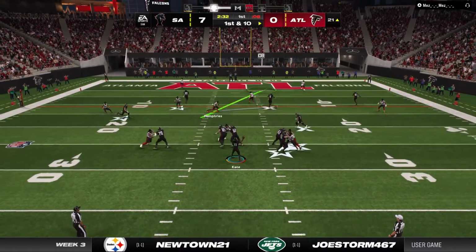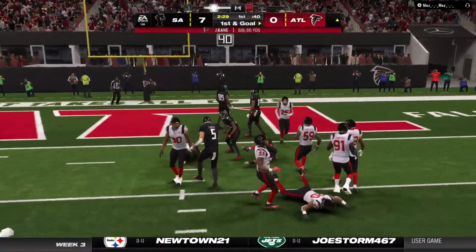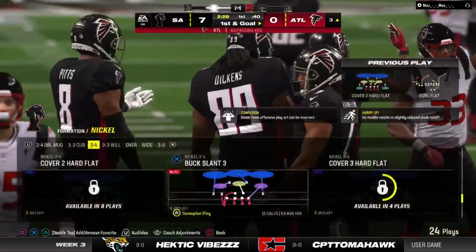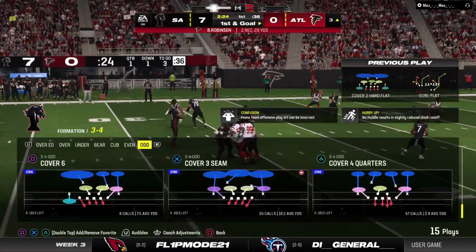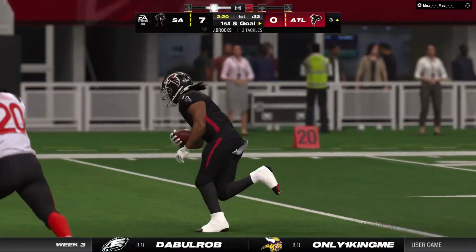On 1st and 10, Kane over the middle, complete. That's Robinson. And stopped a few yards shy of the goal line at the 3. 18 yards that time to push him up 1st and goal. So they gave up the early touchdown. This has been a pretty good response. Nice drive, taking it down 1st and goal.